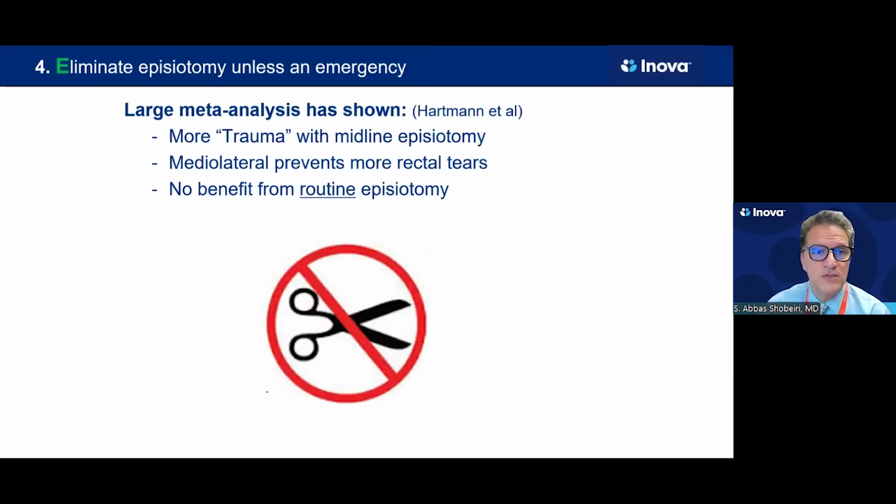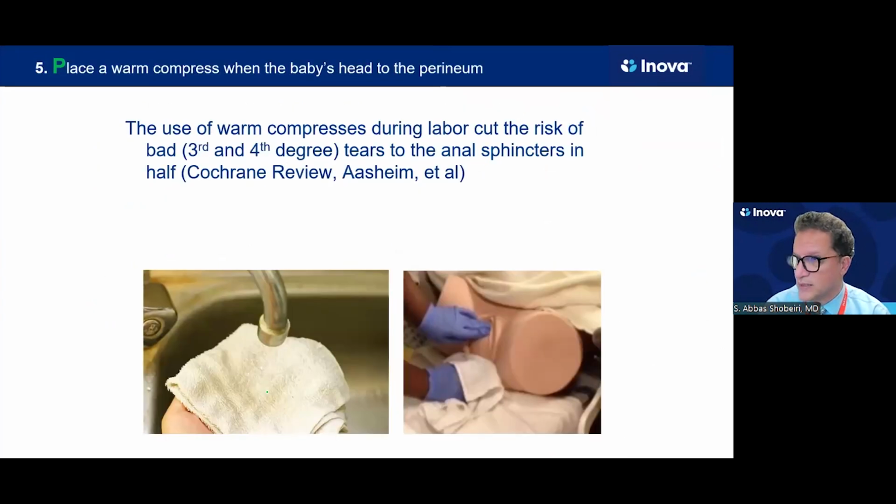We do not use episiotomy routinely. Well, first of all, I don't do deliveries anyway, but the obstetricians do not use episiotomies routinely. And there are specific times that this may be utilized, and we'll go over it later. During delivery, they may use a warm compress placed on the perineal area to support it and to prevent third and fourth degree lacerations. And we are going to go over this later in terms of what a third and fourth degree laceration is.